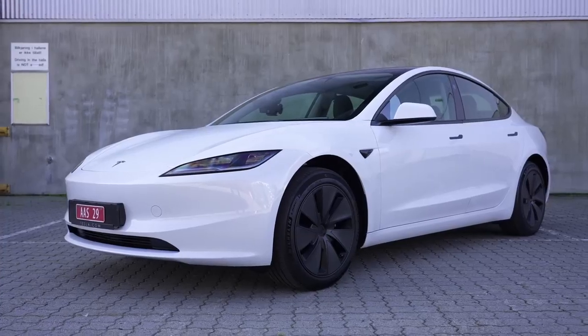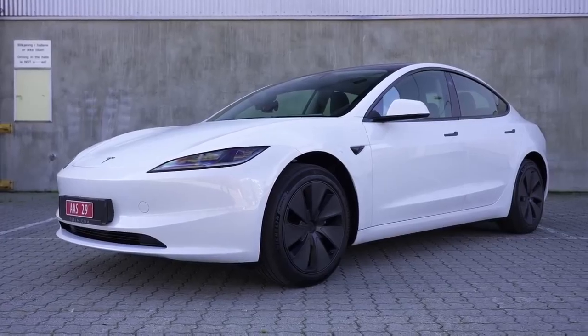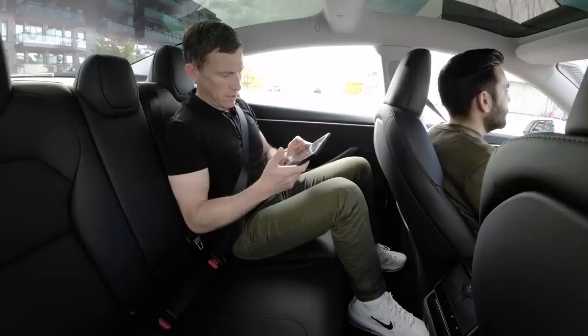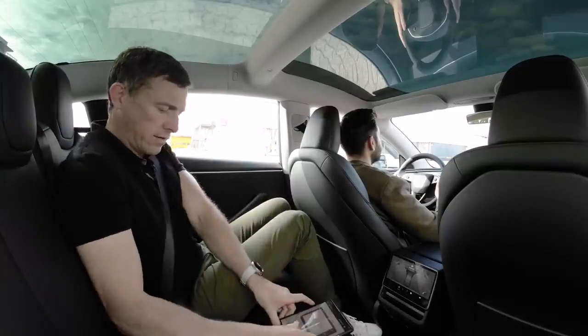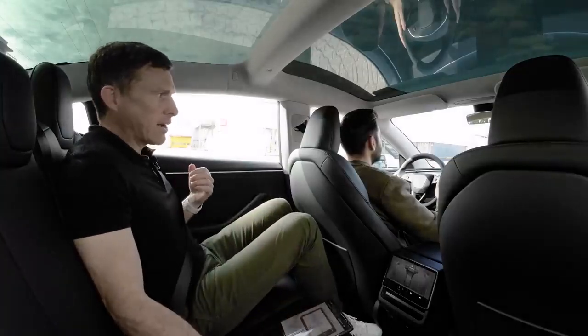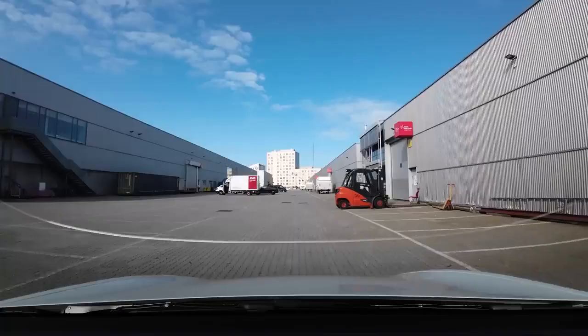Now we're going to redo the vibration test in the new Model 3. So we're on the same section of road. I'm going to start my vibrometer running and we'll see how well this car performs. Once again, Lewis is going to drive at 30 kilometers an hour and hunt out the drain covers. Go for it, Lewis.